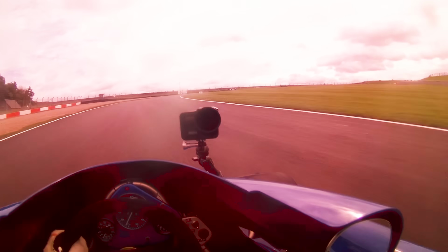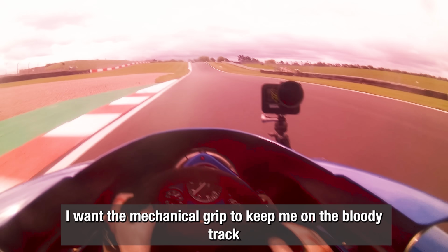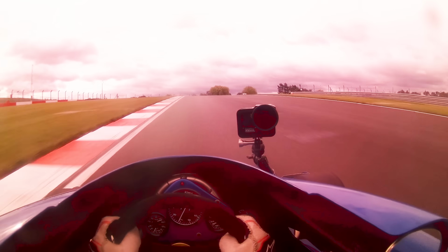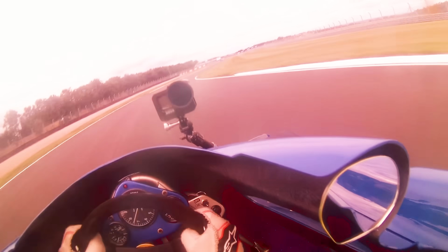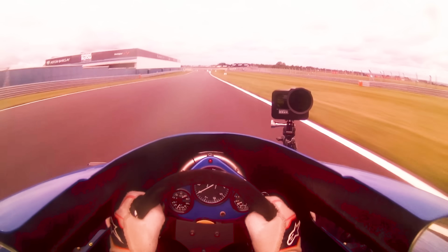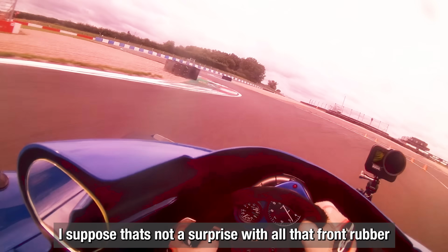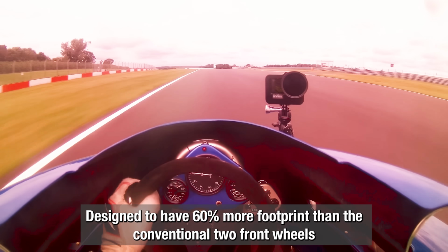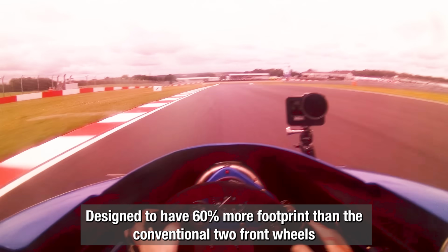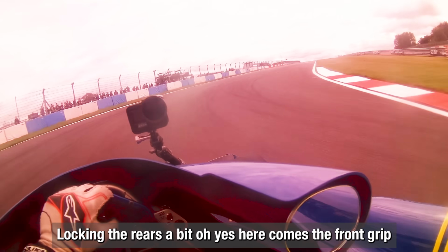On aerodynamics, I really want these tyres to be hot. I want the mechanical grip to keep me on the bloody track. Just starting to feel it coming, but it still feels very light in my hands. Grip is excellent. I suppose it's not a surprise with all that front rubber, designed to have 60% more footprint. Locking the rears a bit. Oh yeah, here comes the front grip.